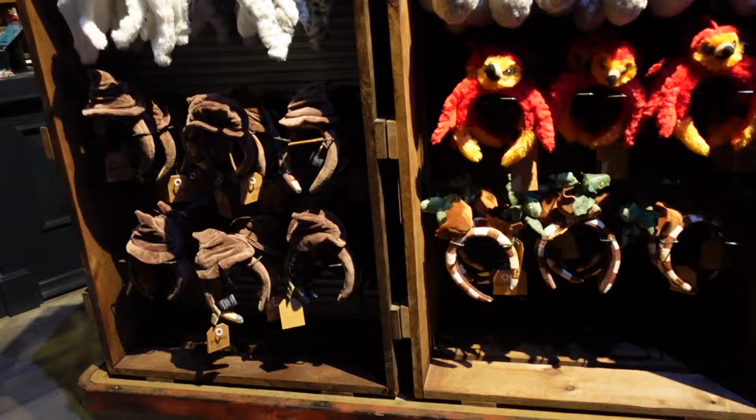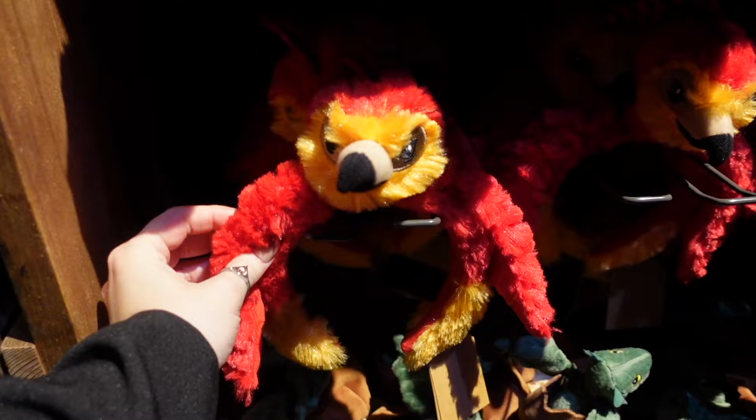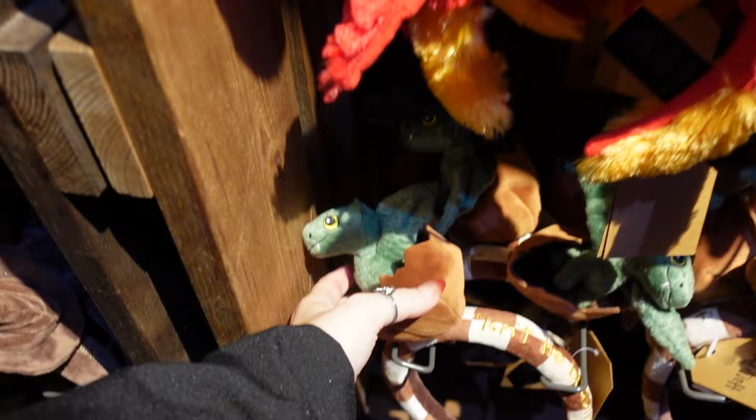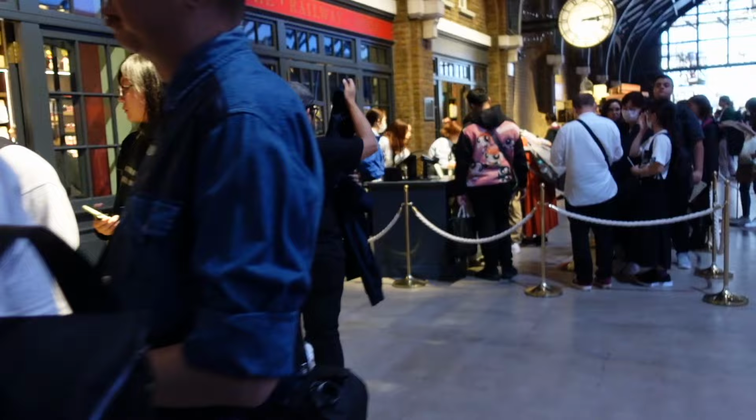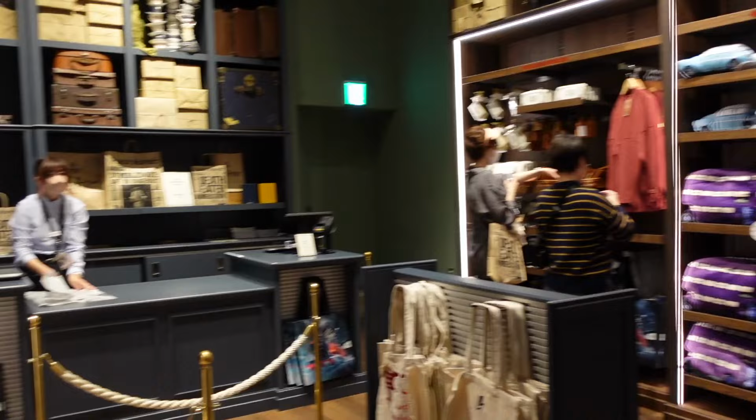They even have a little platform gift shop where they have a bunch of these headbands. This Hedwig one is so cute. You got Fawkes the Phoenix, you've got a really cute mandrake and a sorting hat. Let's see what's inside. All right, inside. Little checkout area. Hi. Got some plushies.